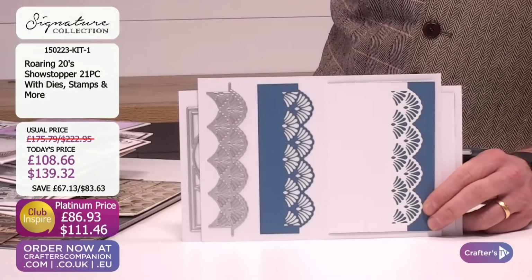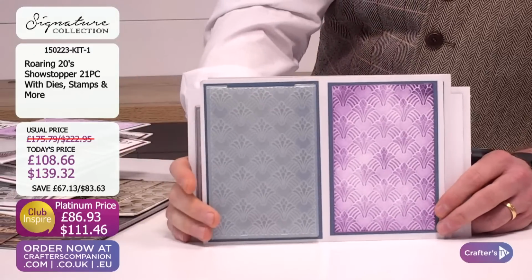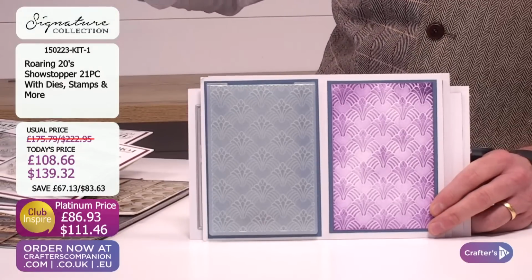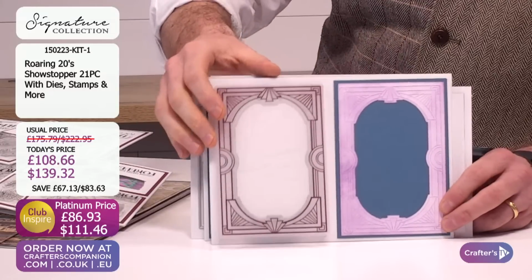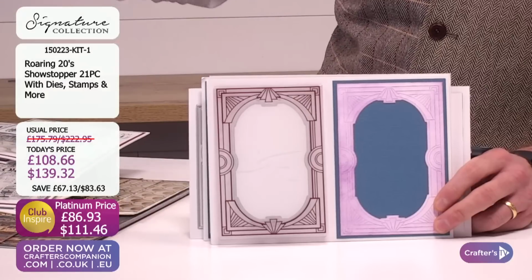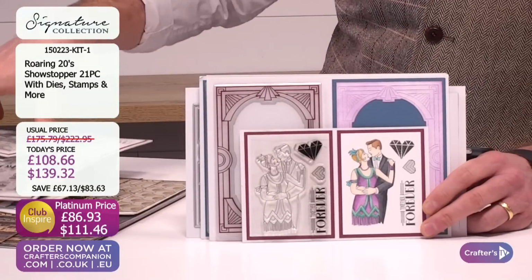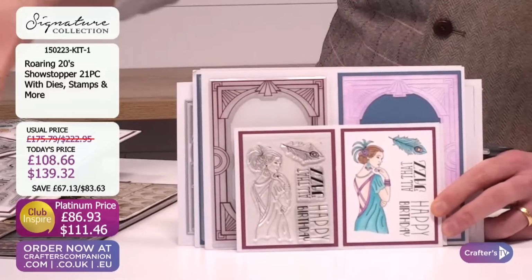Then you've got 2 beautiful embossing folders. One's a cut and emboss. This one is a 3D embossing folder, that floral deco, a great place to start all of your projects and then to layer up over the top of that beautiful background. This is also very cute, your art deco frame, really nice if you like to create those dome front cards. All of the stamps are gorgeous too, so if you love your stamping, you're catered for in this collection. That one's called Together Forever. You've got the beautiful All That Jazz.